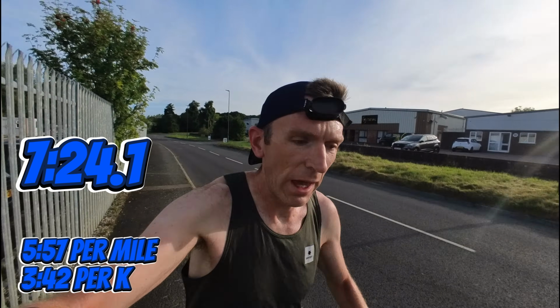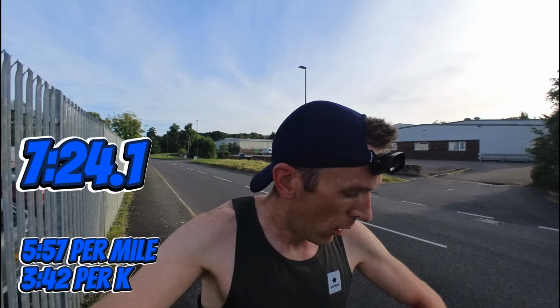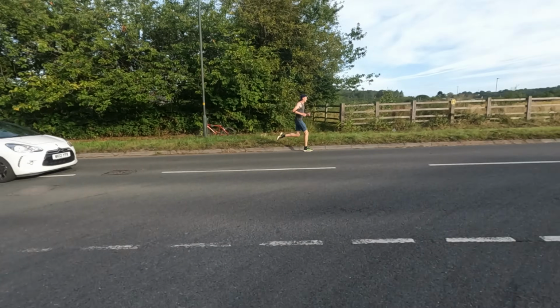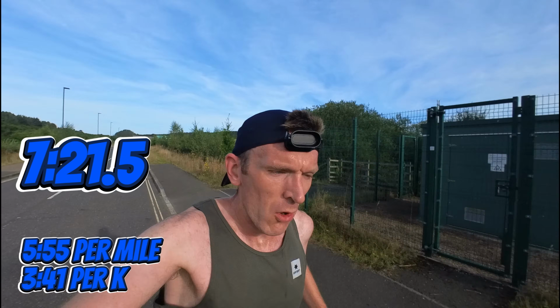7:24 for that first 2K, 5:58 per mile, basically an LT1 rep. All good. The watch said 7:22 for that one, which is 5:56 per mile, I think, or 5:55. Really good.